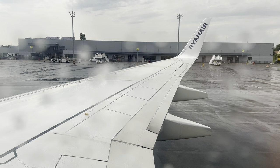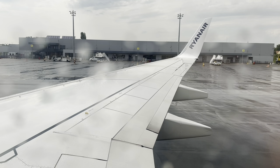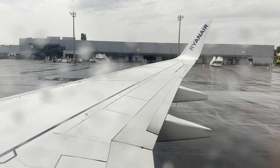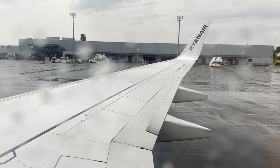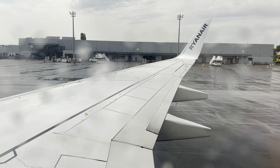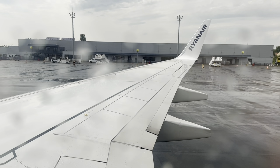Now please ensure that your seatbelt is securely fastened, tray table folded, armrests down, and window blinds open. For your safety, we recommend that you keep your seatbelt fastened at all times. Portable electronic devices, such as tablets and mobile phones in flight mode, may be used throughout the flight. Please select flight mode now and hold your device securely or place it in a pocket.